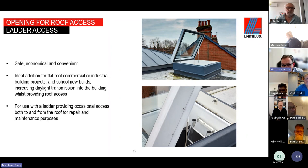By incorporating a roof light which functions as a roof access hatch, this not only saves space on a roof, but also removes the cost associated with having to supply separate elements to perform these functions. Flat roof commercial or industrial building projects such as schools all require occasional access to and from the roof for repair and maintenance purposes. And it's a legal requirement to organise and plan all roof works so that they are carried out safely. Roof access hatches offer a safe, economical, convenient and permanent way of accessing a flat roof.